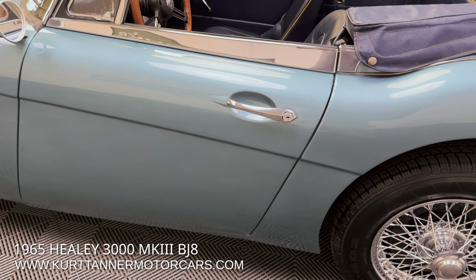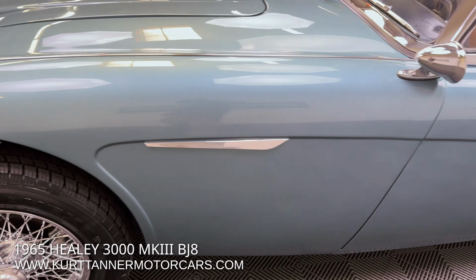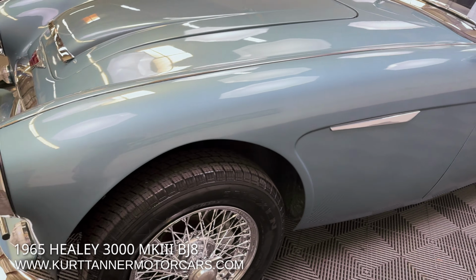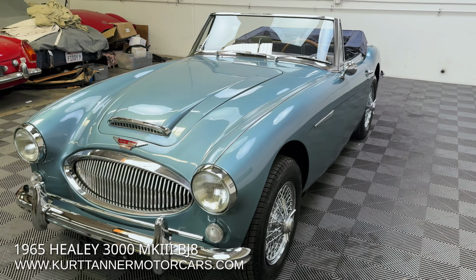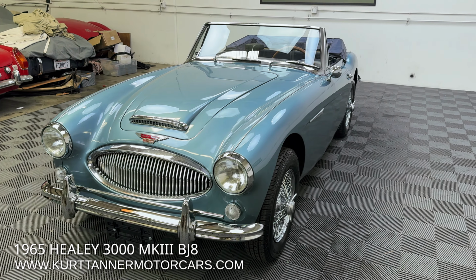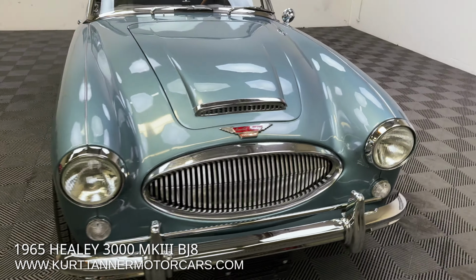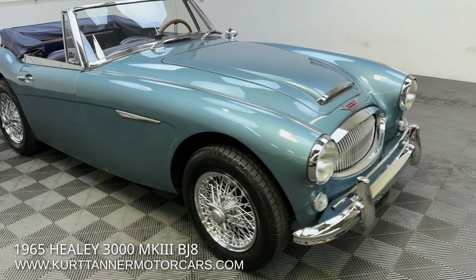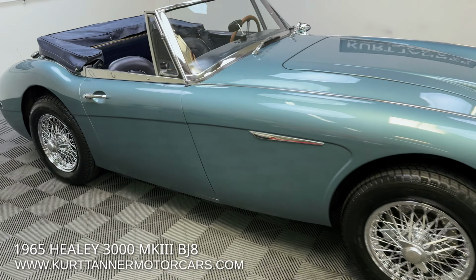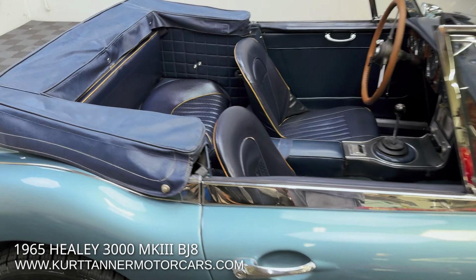If you're in the market for a BJ8, and you want to stay in that 55 grand range, this is just fantastic. It's a super good car to get into in this ever pleasing ice blue. But really good, honest car. We just purchased this car from Washington, and I'll show you the interior here.